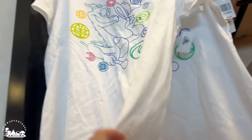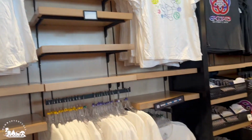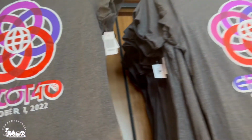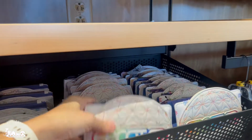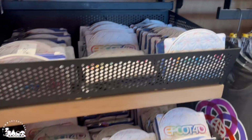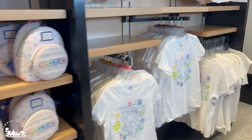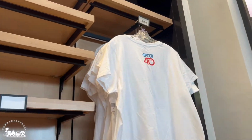Here's some more of the Epcot 40th. Oh, it's Figment. Cute. He's $29.99. There's a bunch of them. Epcot 40th t-shirt. It's like a baby doll shirt. Oh, no price. I'm gonna assume, oh, yeah, $29.99 there. Look how cute this is. The wallet. Lounge fly, $50. Some more cups, some more lounge flies, and some more shirts. Not too bad. Oh, look at the front, and that's the back of Epcot 40.